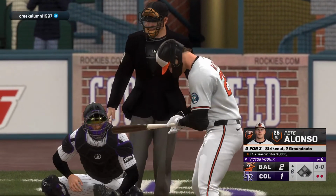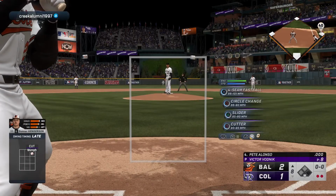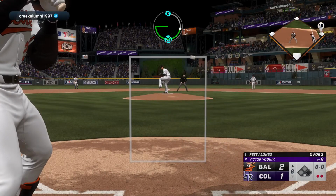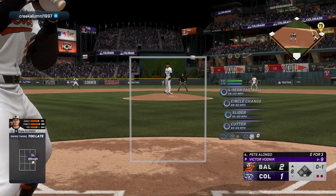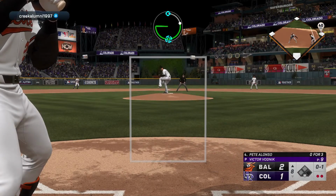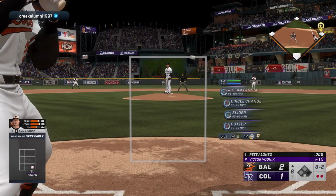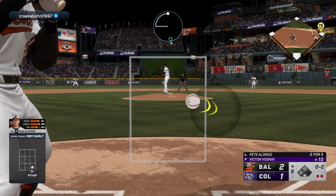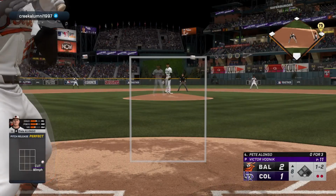Up next for the Orioles, first baseman Pete Alonso. And he swings and misses at the initial offering. Got the bat going too soon. It's strike two. Two pretty nasty sliders to get this hitter in an 0-2 count. If you're up there at the plate, you got to look up in the zone and spit on anything that's down.